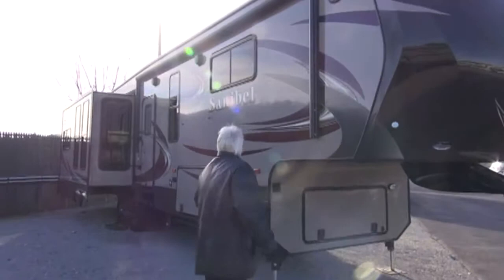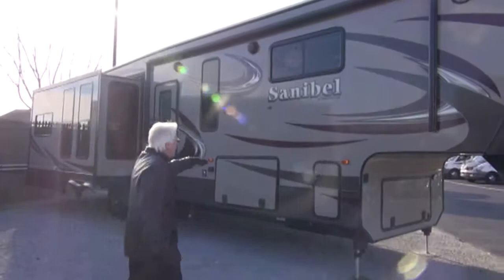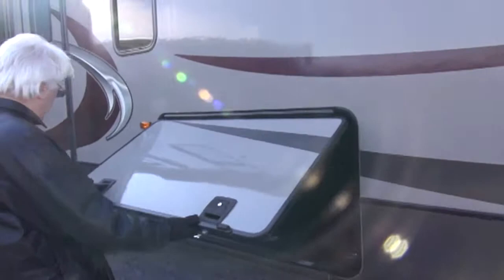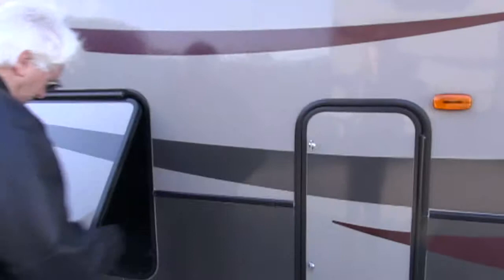Got speakers outside. Now this is a dyed finish, so if you scratch it, you're going to see color through, which is nice. A lot of them just have a finish on it, like a paint. Scratch it, you're going to see white under it. Look at this compartment door. These are the great latches, not the little teeny key latches like these things. Only key that fits it is your key.